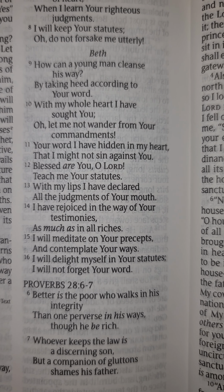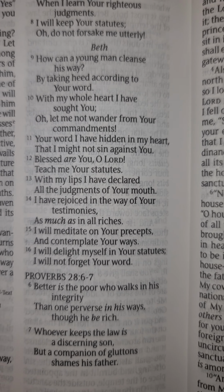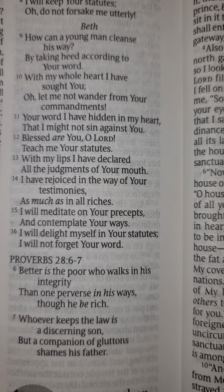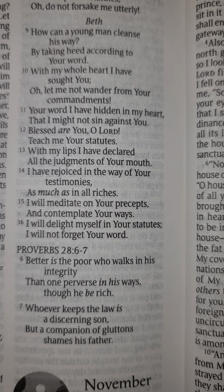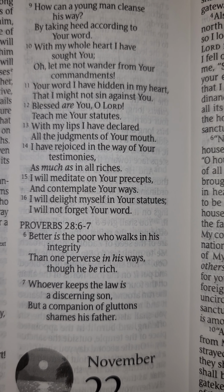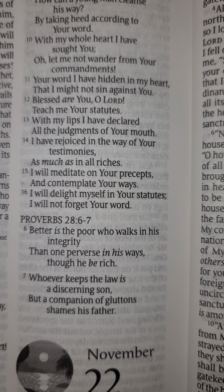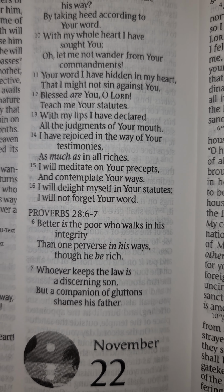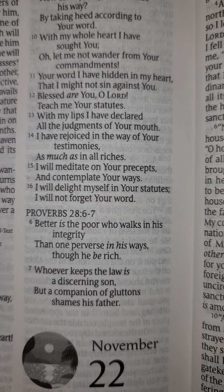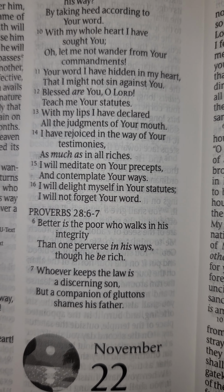Blessed are you, O Lord. Teach me your statutes. With my lips I have declared all the judgments of your mouth. I have rejoiced in the way of your testimonies as much as in all riches. I will meditate on your precepts and contemplate your ways. I will delight myself in your statutes. I will not forget your word.